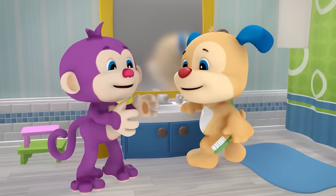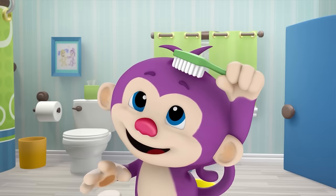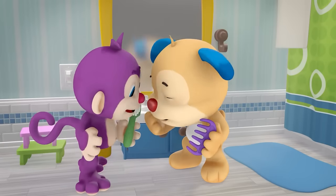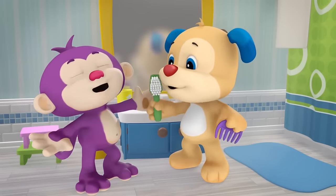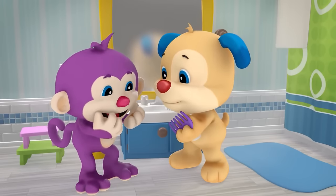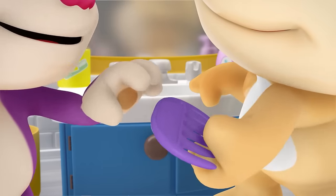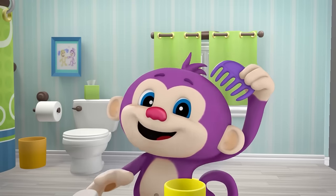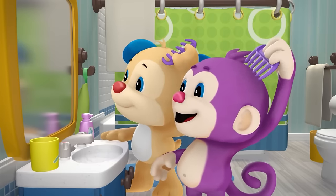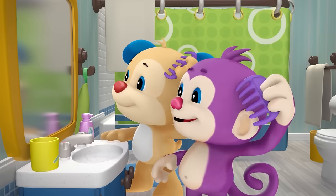My turn, my turn! This is the way you comb your hair, comb your hair, comb your hair. No, monkey. You don't use a toothbrush for your hair. You use a comb. Oh, yeah. This is the way you comb your hair, comb your hair, comb your hair. This is the way you comb your hair so early in the morning.